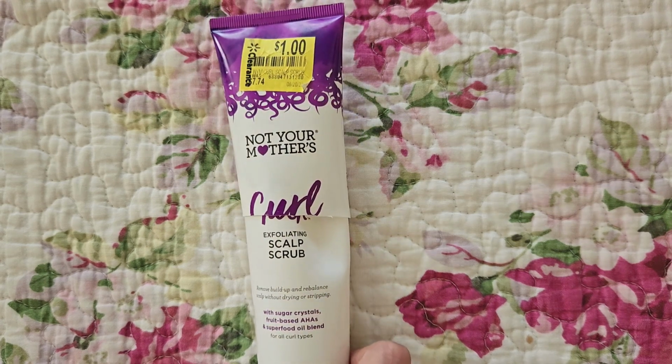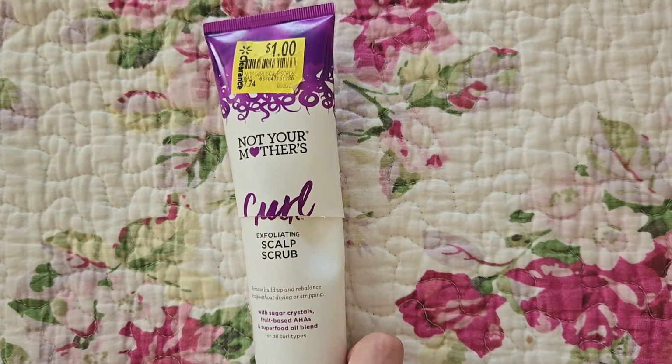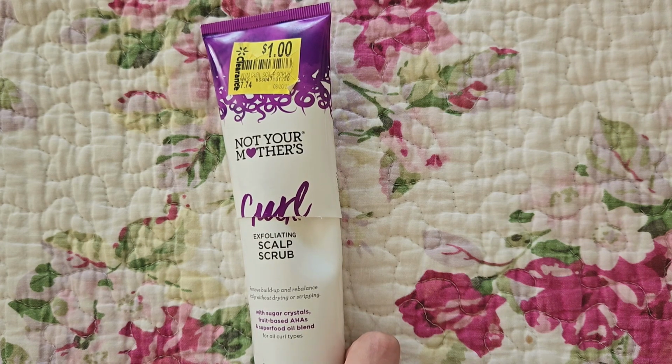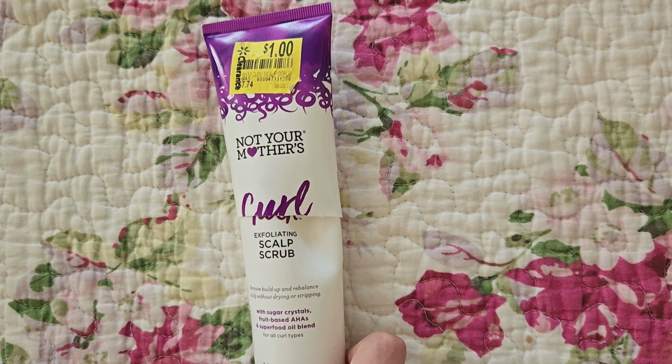I did see this going on sale, same size and everything, at TJX stores for $4.99. And despite that being a lot better than $7.74, I still wouldn't purchase it just because I know I was able to purchase it for $1, if that makes sense.